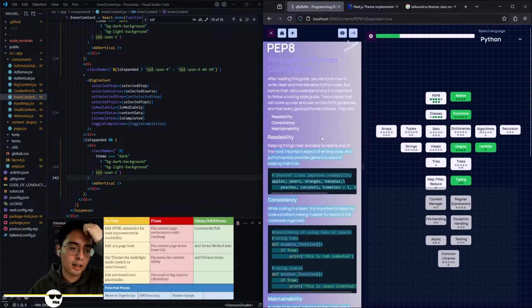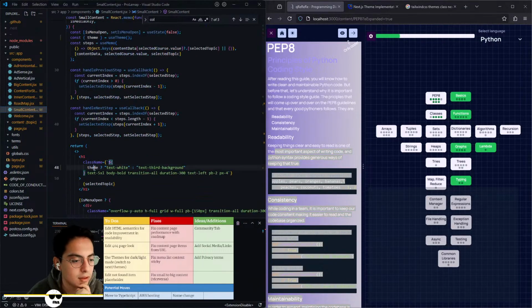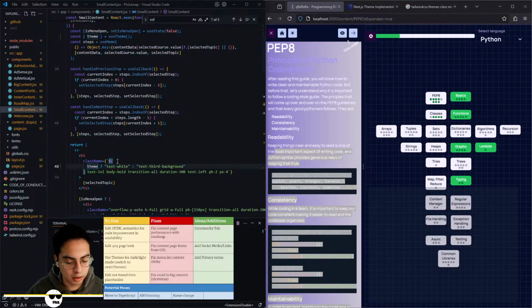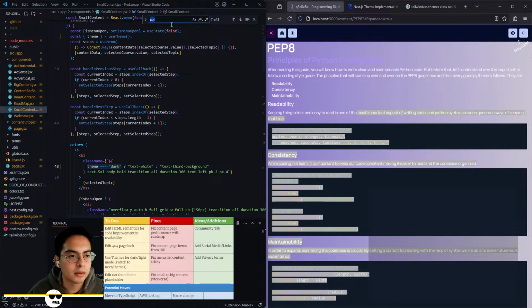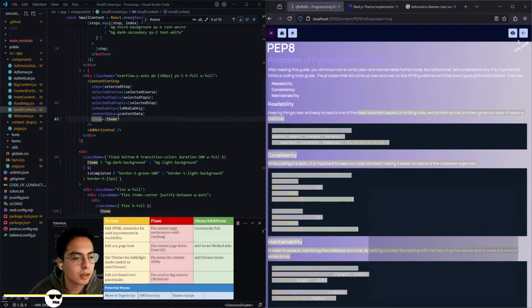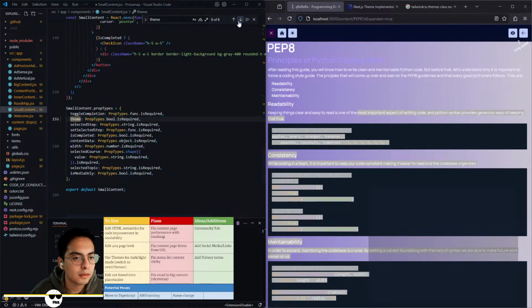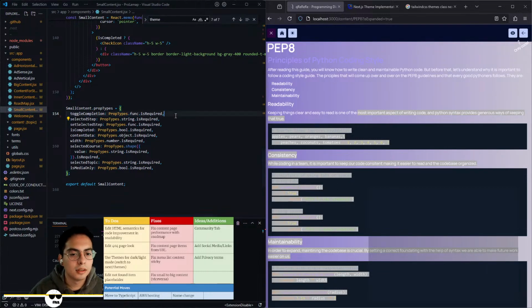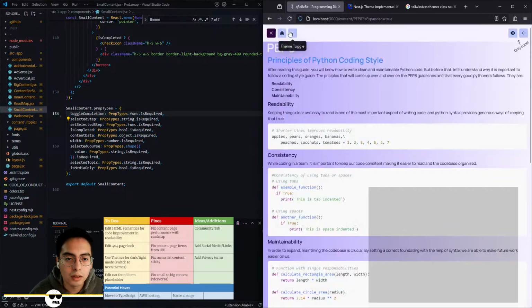Okay, this is the next thing I want to fix. The small content. It didn't work like that. Dark. Small content. Theme. Dark. You don't need that. Change this, change that, and take this off. How's that looking? Good looking? It's not looking any different.